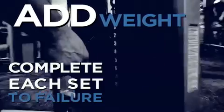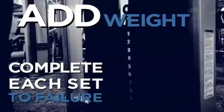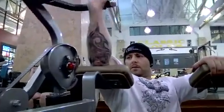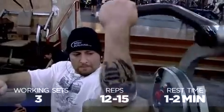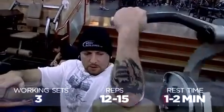By doing back first, it warms up the biceps. They're engaged, so they're ready to get obliterated. So we're going to do 3 sets per arm on this exercise, so a total of 6 sets of around 12 to 15 repetitions.